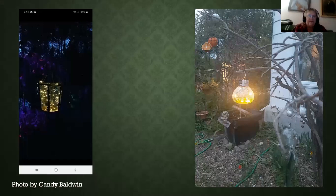Now, this I love. It's like little solar fairy lights in a container that's hanging from a tree. Just beautiful. The one on the right is at my house. I have these little fairy lights in a sort of crackly glass container, and it hangs up there, and the birds play around it. Unfortunately, as you can tell by the bare branches, the gypsy moth got at my tree. I caught most of them, but not all of them.